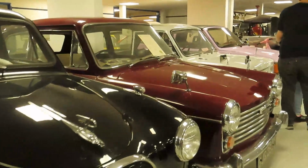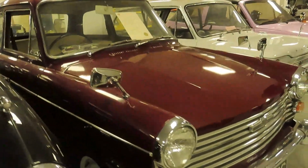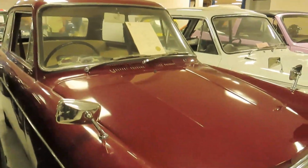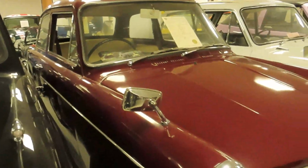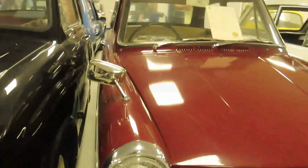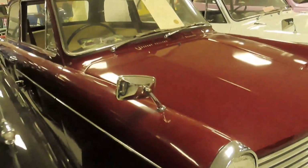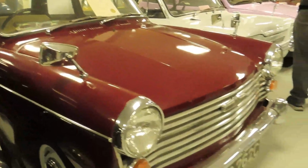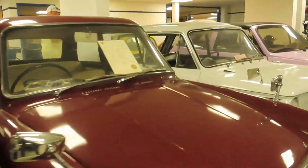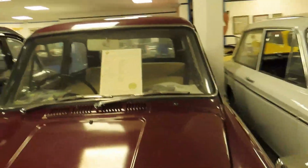Dad would like this one, a Mark II Austin A40. I believe these had like a 948cc engine or something like that. It wasn't very big. It was a similar engine to the likes of the A35, and this was one of the first Farina designed cars. So you can see in the 50s we got all the curvy cute cars, and in the 60s is the sort of sharp straight lines of Farina design. BMC used Farina for all of their cars, I believe, in the 60s. It was the style.